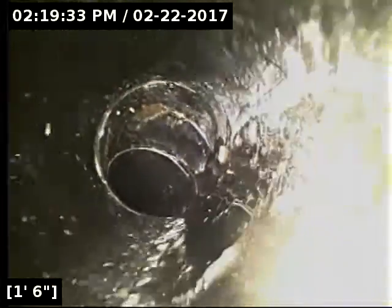Yeah, I'm going to go ahead and reel the camera out once again. The two Ys at 5 feet and 9 feet need to be reconfigured so they're going with the flow. And then the drain from the tub that's just stubbing into the side of the pipe, I would also recommend putting a directional tie-in on so that it's forcing the water to go with the flow.